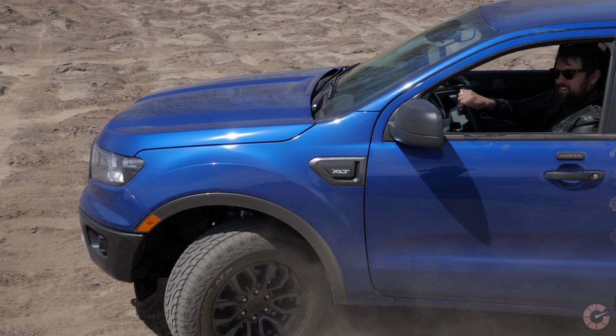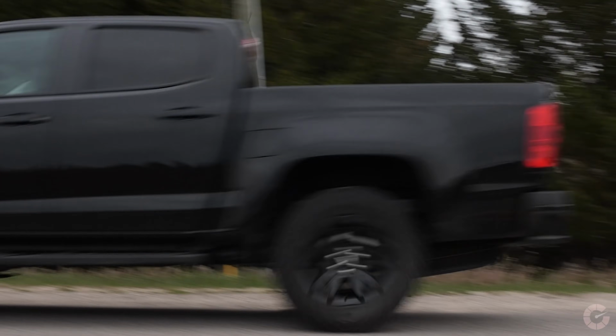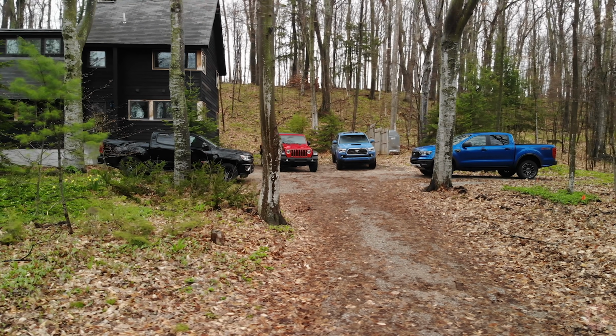Biggest surprise of the day for me was how much the Ranger sort of turned around on me. Reese, which one were you surprised by? Actually, the Colorado. I kind of forgot how good it is on the road. I came into this, I went to the Ranger launch. I really expected the Ranger just to decimate. I don't know if you guys all felt like that, but it was just surprising to me to see how having these other ones around changed what my perception was coming into it.